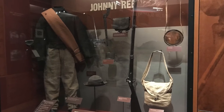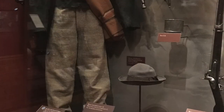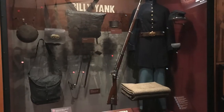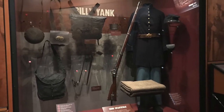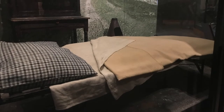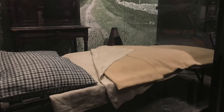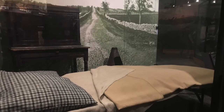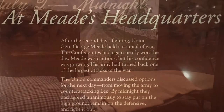Typical Confederate foot soldier's uniform and accessories. This is a standard Union foot soldier's outfit and paraphernalia. General Robert E. Lee's stove, cot, medical chest, and field desk used during the Gettysburg campaign and military invasion of Pennsylvania.